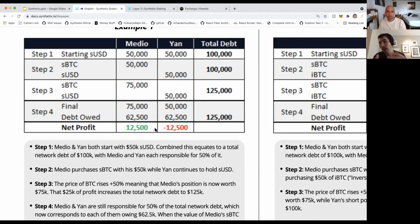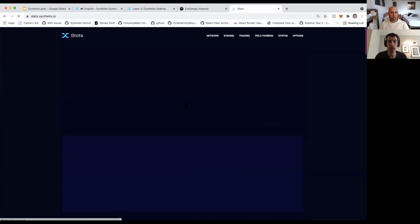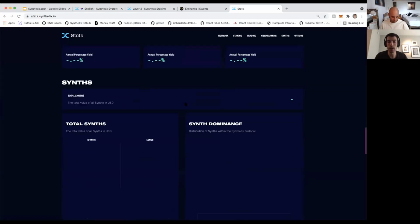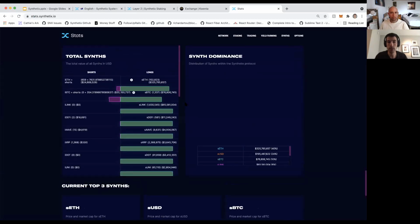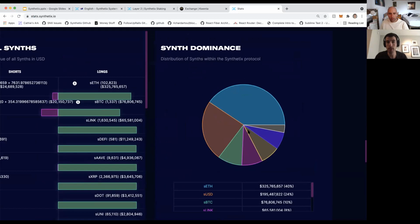But for right now, you kind of have to do the calculations and manage it on your own. And if you go to stats.synthetix.io, this is pretty important. You scroll down to a pie chart. Let's find it. You can see the pie chart here. So you can see the debt, the dominance of synths in the system.